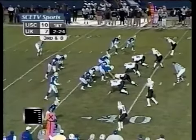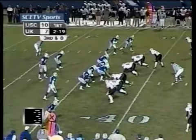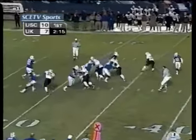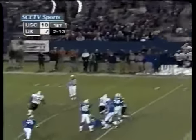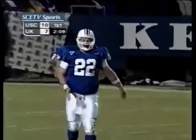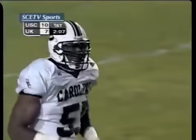So a 3rd and 8 now. Clearly he's going to be in the gun, and the big man is. Lorenzen barking out the signals with the play clock running down, but they get the play off. Lorenzen moving. He's under pressure by Kalimba Edwards and throws it to Scott, but it's likely thrown away on purpose. So Lorenzen finally under some pressure by Kalimba Edwards.